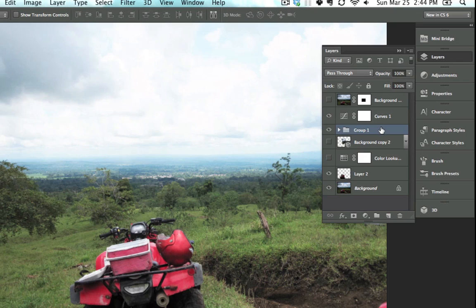And something else that you can do right here is you can duplicate groups with just a quick Control-J. Although I have to admit, I'm doing it right now and it's taking forever to load, so it looks like the code behind this is still a little bit wonky.